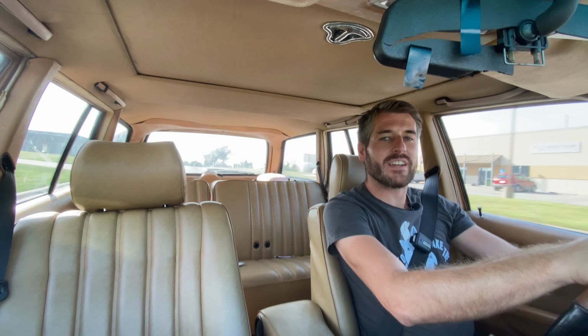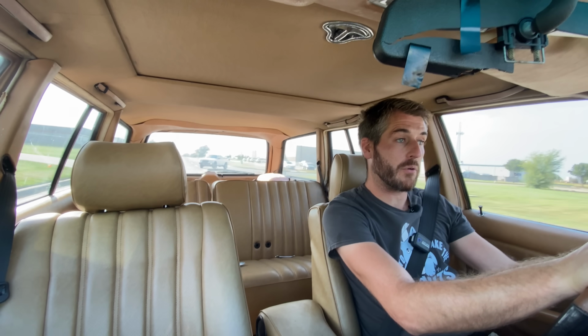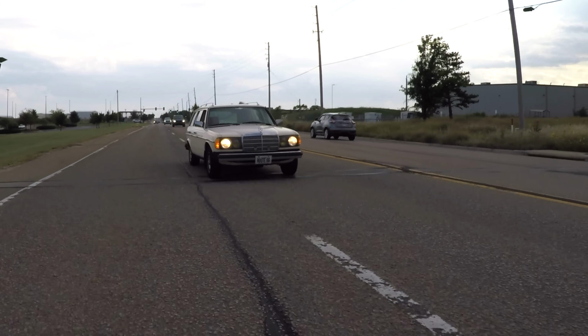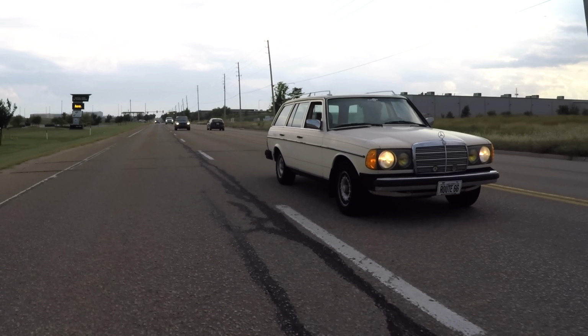So, what does a 1983 Mercedes 300 TD wagon feel like to drive on the road? Well, the overwhelming sensation is slow. Everything is slow. The steering input is slow. The car accelerates slowly. The brakes are okay, but they're not sports car brakes. Actually, they feel pretty good. I take that back. That's the strongest part on the car, the brakes.